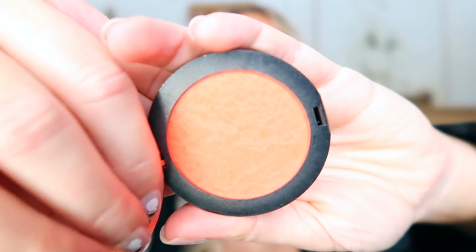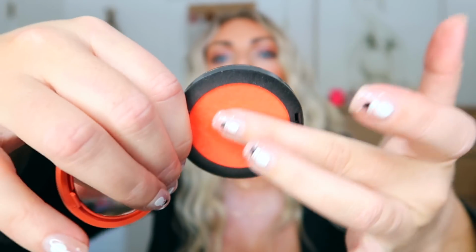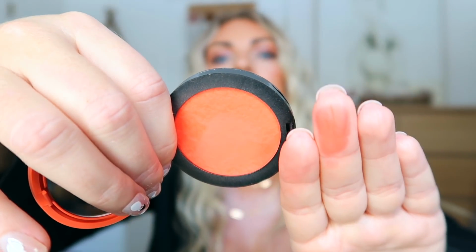Packaging is a little rinky dinky, I will say that. Sometimes it feels like it's gonna break apart when I open it. The actual product itself is the best. It's the best color. It is so bright and vibrant and beautiful and pigmented, and if you have coloring like I do or a little bit deeper, it just adds that perfect amount of peachiness to warm up your face and bring your face back to life after all the powders.